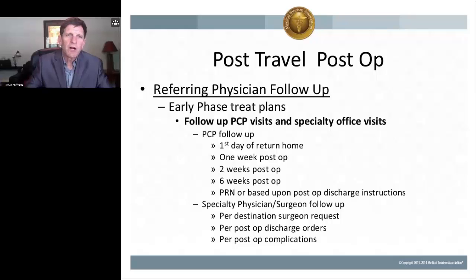You need to talk to the patient about specialty follow-up as well. When do they go back to the destination surgeon? In some cases they do. I know a lot of my cosmetic patients go back because they'll have a procedure and then they'll go back and follow up with that destination surgeon on that procedure, say a rhinoplasty, and now when they're back the second time for follow-up, they also schedule maybe a dental procedure or a liposuction or something else. So many of our patients will go back to the destination surgeon. Most, however, don't. They're back here in the States.